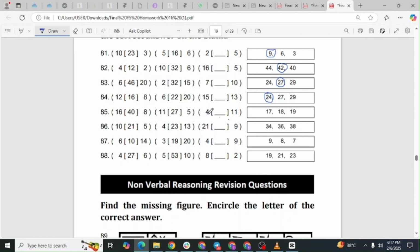Now for the missing number. 4 times 2 equals 8. Then add 11. That equals 19. The missing number is 19. Question 86. 10, 21, 5, 4, 23, 13, 21, blank, 9. Let us check the pattern.